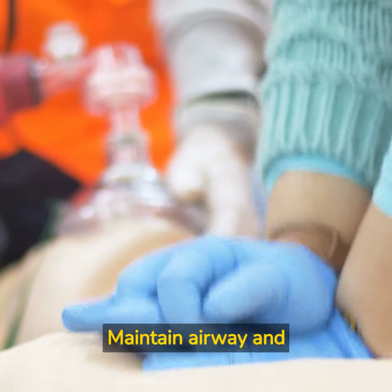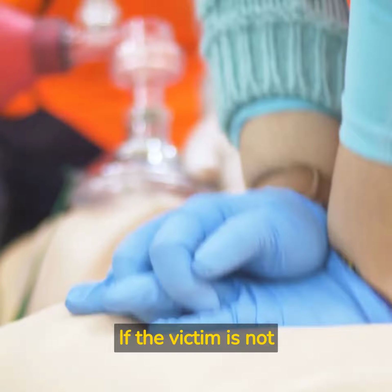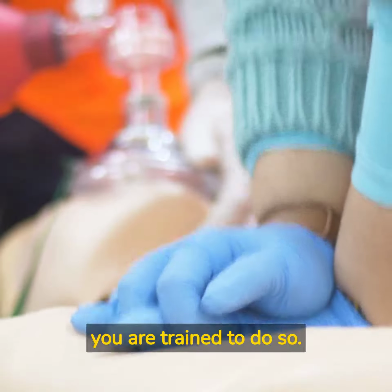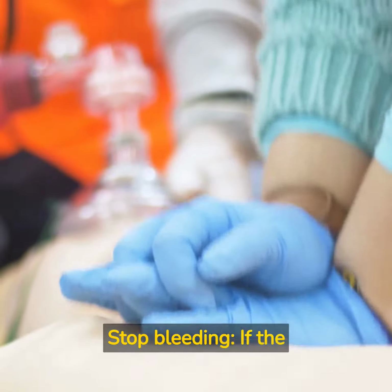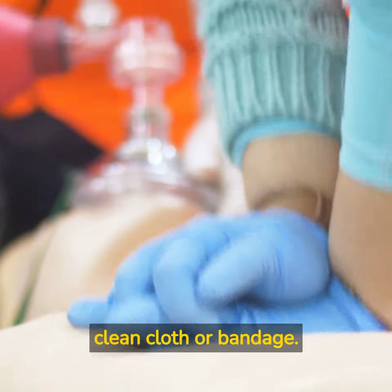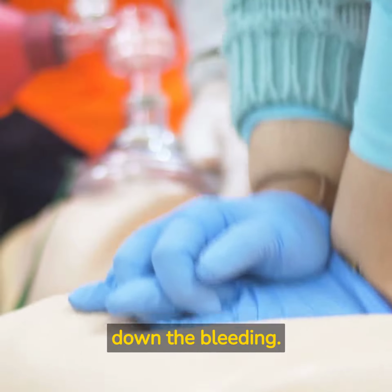Maintain airway and breathing. Check the victim's airway and breathing. If the victim is not breathing or is having trouble breathing, perform CPR if you are trained to do so. Stop bleeding. If the victim is bleeding, apply direct pressure to the wound using a clean cloth or bandage. Elevate the affected limb to help slow down the bleeding.